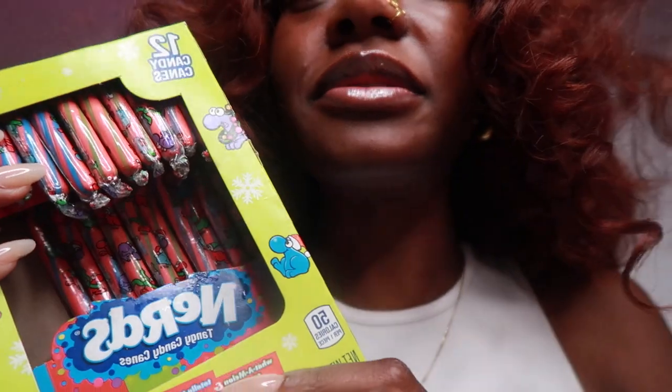Now these are so good, but so sweet. So we're only gonna have one today, but that was 10 out of 10, guys. Go get yourself some Nerds candy canes. And I also saw a Skittles. Okay, now I know that one had to be good. I also saw a Starburst. Can you believe that? Starburst. So get yourself some Nerds candy canes.